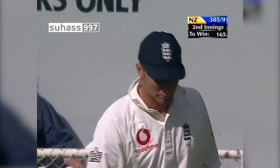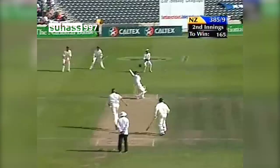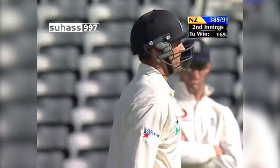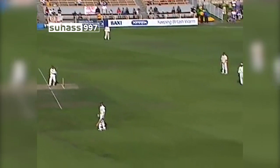Top of the bounce. Momentum into the stroke. That is... what is that? Now he goes leg side. Lordy Lord. Six more. One 1-7-5 Astle. No, 1-8-1. Is that four or six? Amazing. That might have been six.